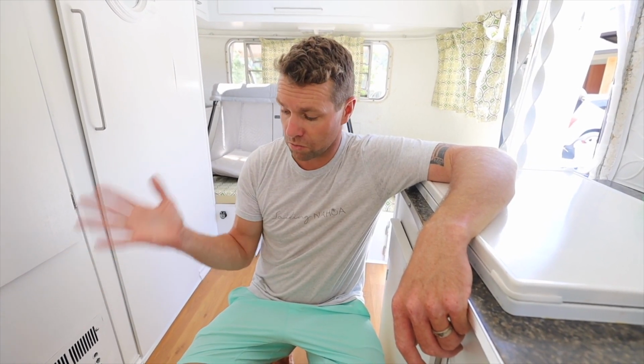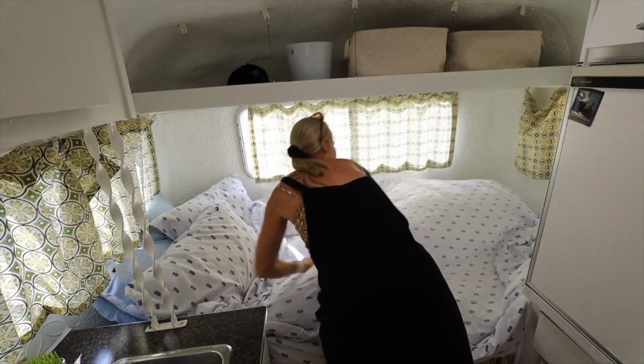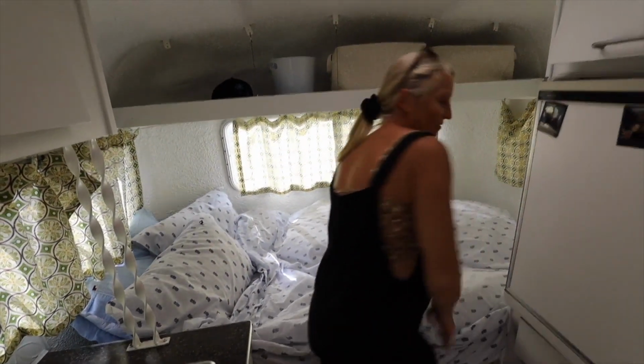We got a little bit of cleaning to do. We have to clean the inside, we have to wash the outside, and see if the water pressure thingy, water tank thing works. See if the fridge works, furnace works. Not that we're gonna fix those anyways. Good enough, right? I think we're ready to go.